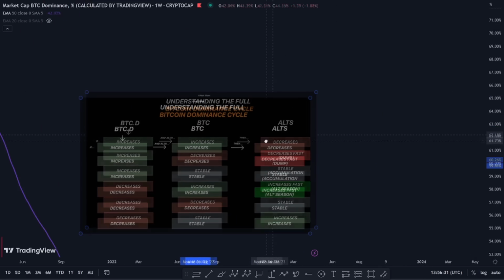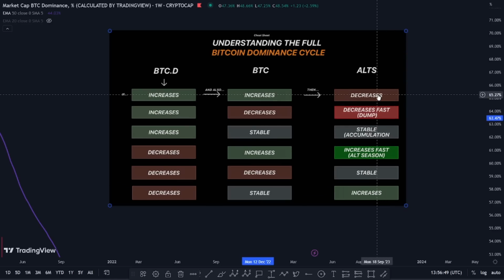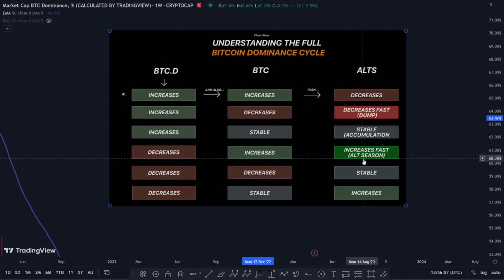Look, let me show you this chart. This is the cycle. I'm sure you've seen this image many times before. But basically, you can see here that when the Bitcoin dominance increases, it doesn't matter what Bitcoin does. Alts are either going to continue accumulating, with quite stable price action, or decrease fast. So it's not good for altcoins if the Bitcoin dominance goes up. Simple as that. Now, if the Bitcoin dominance decreases, that's going to be good for altcoins, no matter what Bitcoin does, in principle. Because in principle, the altcoins are going to be stable, or increase, or increase fast, which would be an alt season. So keep that in mind.